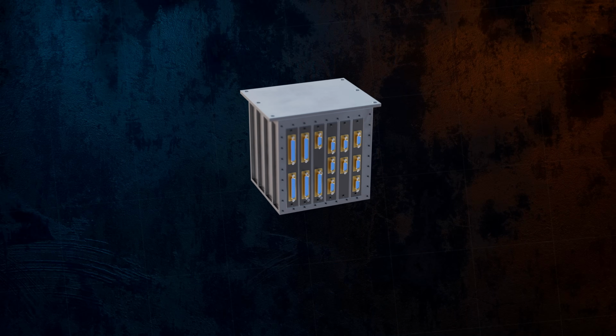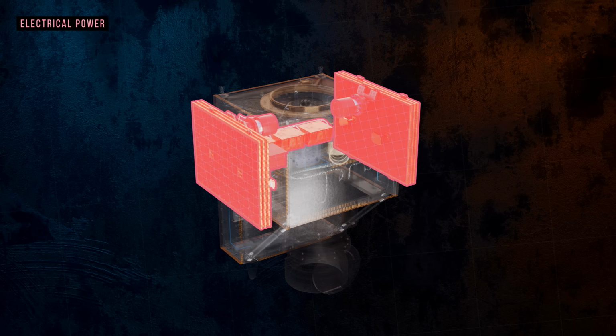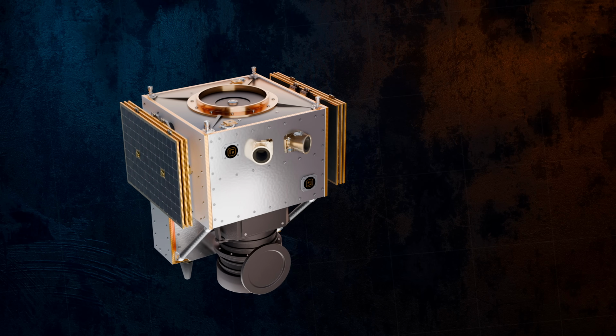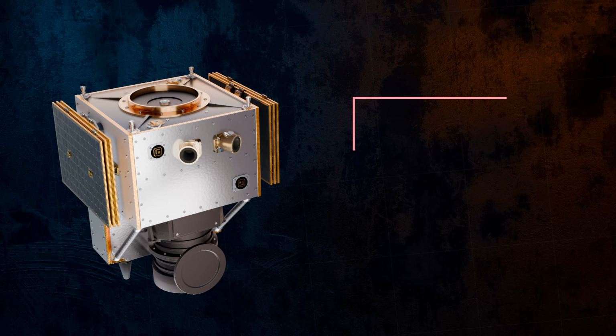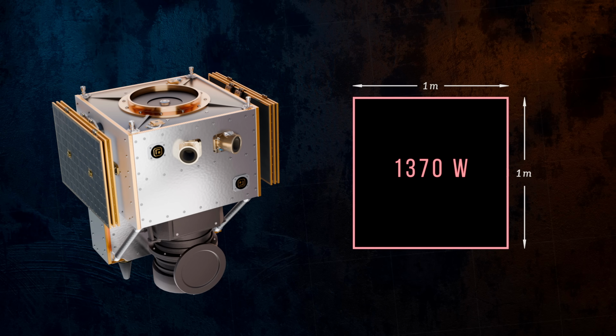One of the roles of the onboard computer is to manage the electrical power system that generates, stores, and distributes the power needed to operate the satellite. A 1 square meter area directly facing the Sun, just above Earth's atmosphere, will receive 1.3 kilowatts of solar power.